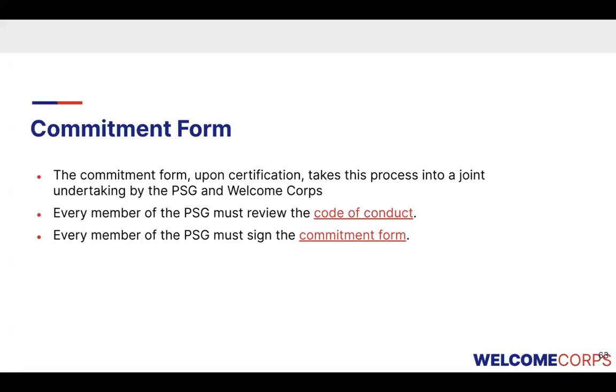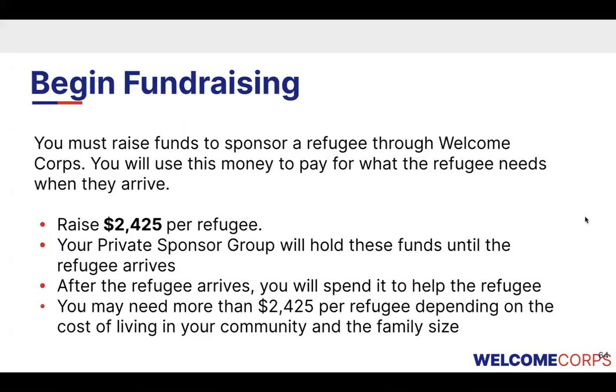One is the commitment form, which makes sure that you're committing to be part of this group, and every group member must sign the commitment form. There's also a code of conduct document that every group member must sign. Having every group member sign the code of conduct and the commitment form is important. You'll upload those as part of your application.